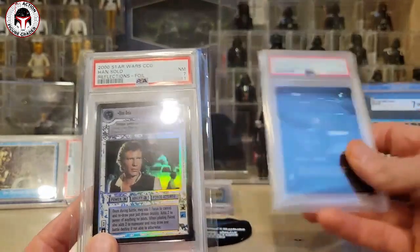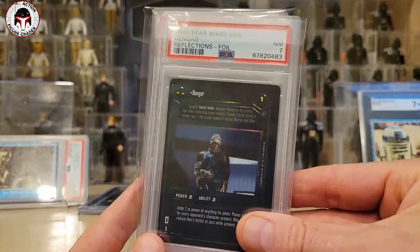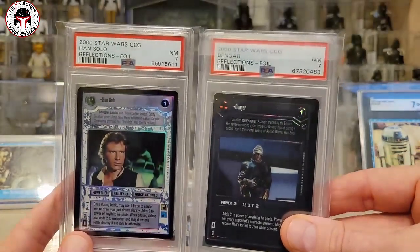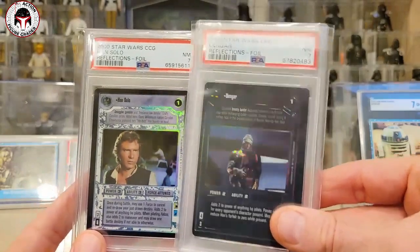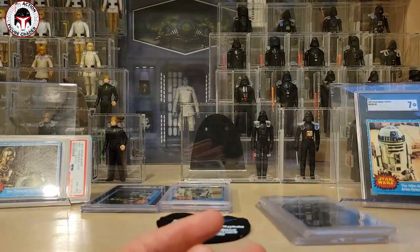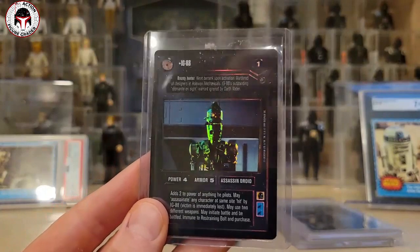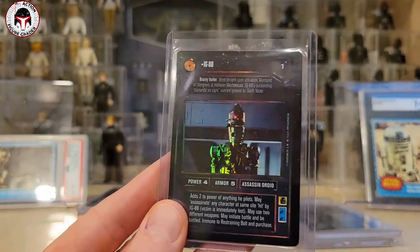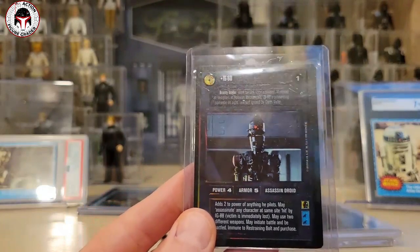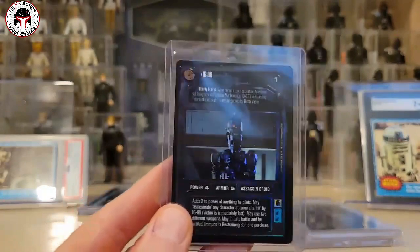And then I got this one back, as you guys already remember, in my last PSA unboxing. I got this Dengar that is also a Reflections foil. So I think these two would go nicely together. They're both graded PSA 7, and they're both foils. So I think that would be a nice gift. And then Darth Grader over on YouTube, he sent me this one as part of another transaction as a gift. This is an IG-88 foil ungraded. So I've got a nice protective case there, as well as a penny sleeve for it. And I've already got this one actually in a PSA 10. So I don't need 2 of them again.